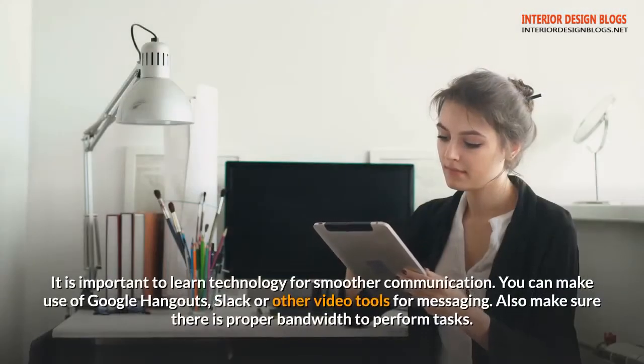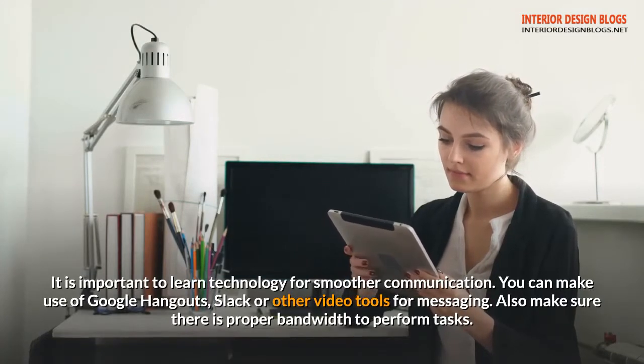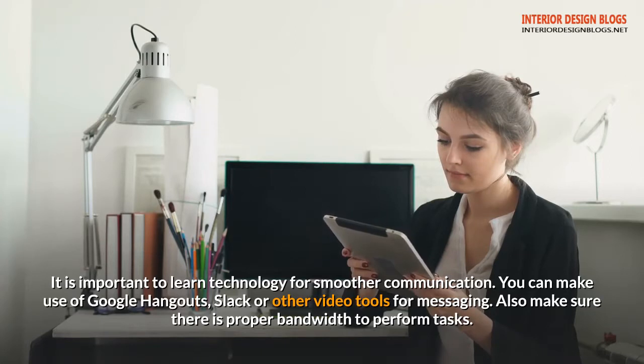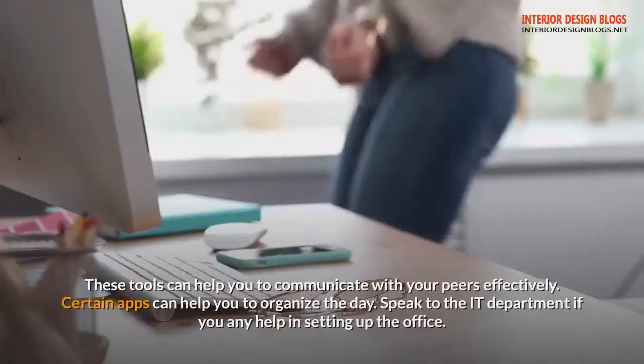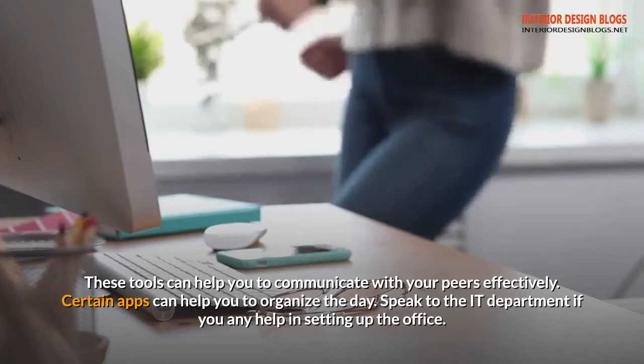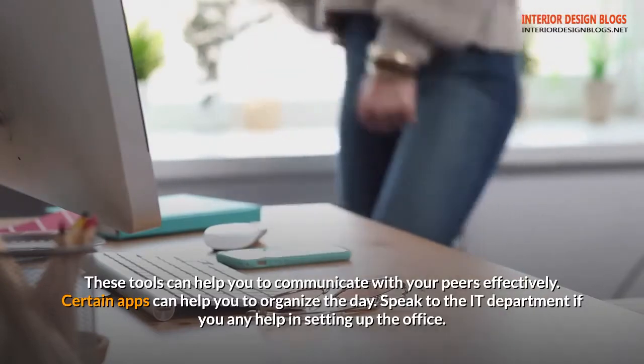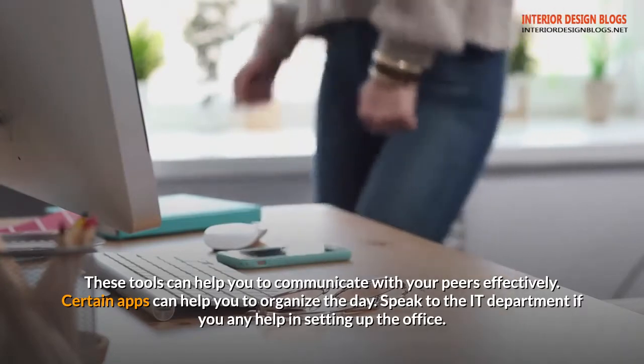Number 3, learn technologies. It is important to learn technology for smoother communication. You can make use of Google Hangouts, Slack, or other video tools for messaging. Also make sure there is proper bandwidth to perform tasks. These tools can help you to communicate with your peers effectively. Certain apps can help you to organize the day. Speak to the IT department if you need help in setting up the office.